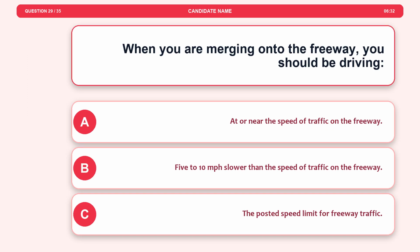Question 29. When you're merging onto the freeway, you should be driving, option A, at or near the speed of traffic on the freeway. Option B, 5 to 10 miles per hour slower than the speed of traffic on the freeway. Option C, the posted speed limit for freeway traffic.